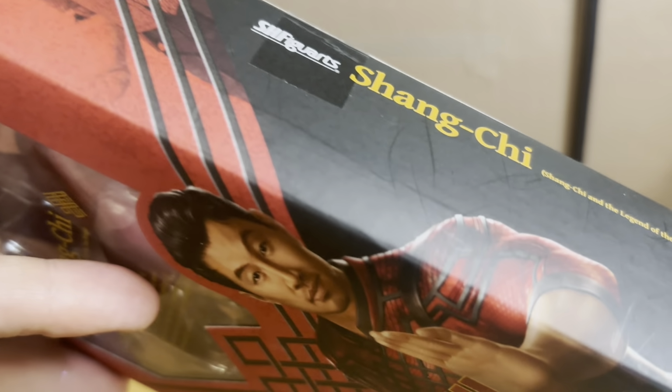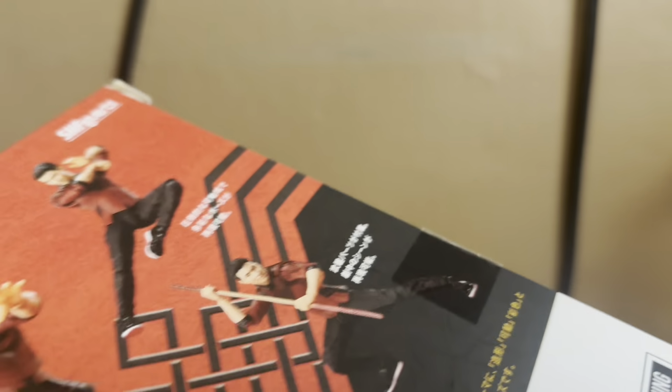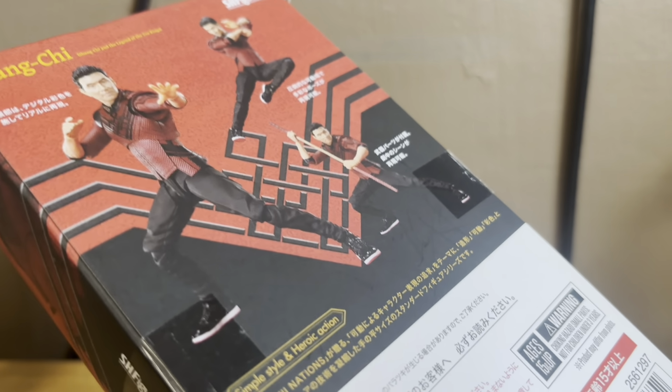S.H.Figuarts, Shang-Chi. Side of the packaging, looking pretty sick. Back of the packaging, looking pretty sick.